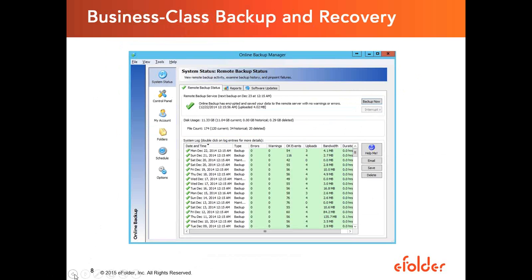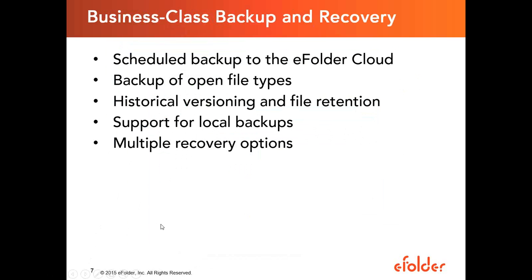So I've kind of covered most of these points here, but what do we mean by business class? It's got to be scheduled. It's got to have open file backup. It's got to have rich versioning and retention capabilities to allow you to roll back to known good states if ever there's a corruption of data. You've got to be able to support local backups, and both backing up locally and backing up networked drives locally. And you've got to have rich recovery options so that you can meet your mission with your clients.